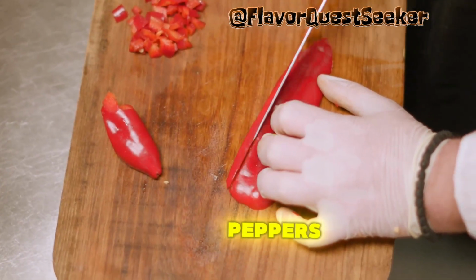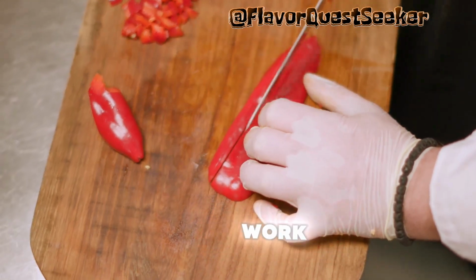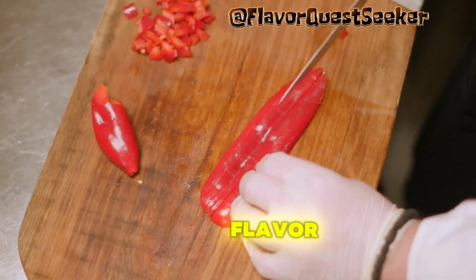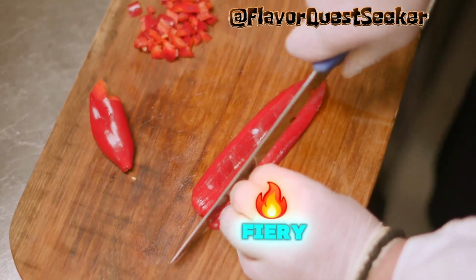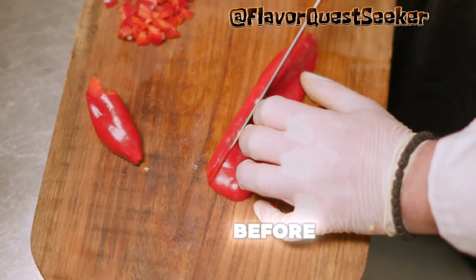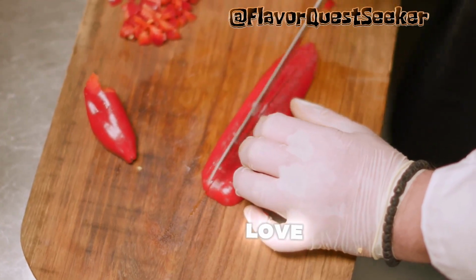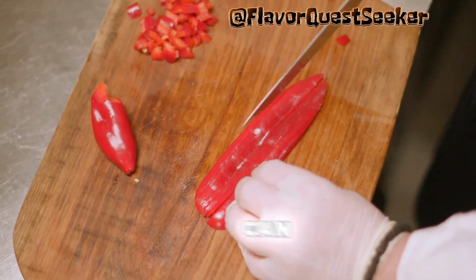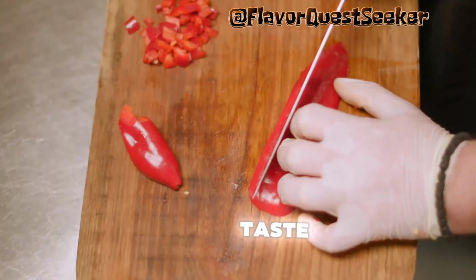Scotch bonnet peppers bring the heat. Jalapenos work too. These peppers not only add heat, but also a depth of flavor that is both fruity and fiery. If you prefer a milder heat, you can de-seed the peppers before adding them. For those who love a good kick, leave the seeds in. Remember, the heat level can always be adjusted to suit your taste.